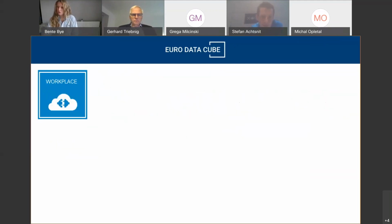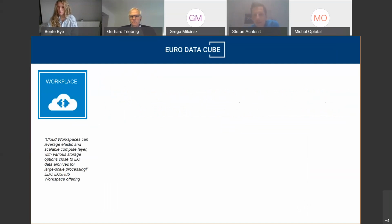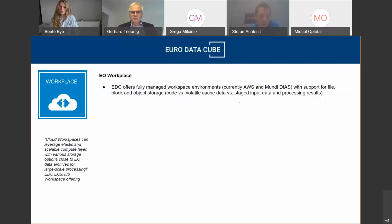So let's come to the workspace building block. Cloud workspaces can leverage an elastic and scalable compute layer with various storage options close to EO data archives for large-scale processing. Yes, this is the core EDC EOX Hub workspace offering. So what does that mean? EDC offers a fully managed workspace environment in the cloud. Currently we are supporting AWS and the Mundi tiers, and for all of them, we support different storage options. We support file storage, block storage, object storage.